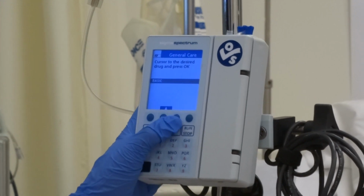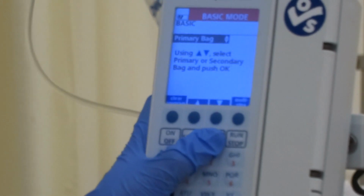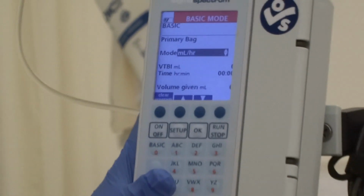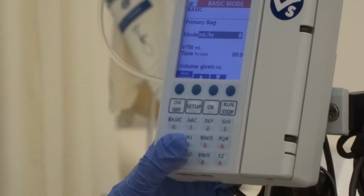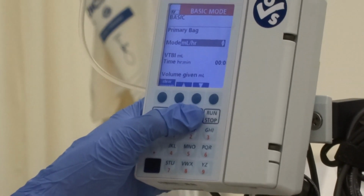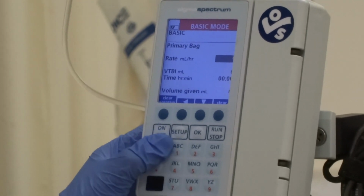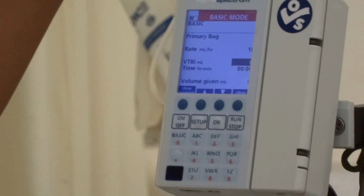And this just says basic because it's NRL, but I am setting up my primary bag. Okay. Since this is a TKO, what should I set the rate at? 10. Okay, I could do 10. Well, for one, it is mLs per hour that we're running it. Then I'm gonna set my rate at 10. Then my volume to be infused.